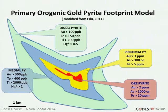Now, the orogenic systems tend to have halos of pyrite around them, and this is a model we've developed for a typical orogenic system. It's not based on any particular deposit, just on all our data, where the gold content of the pyrite, the arsenic content, the tellurium content, thallium, mercury, they all gradually change as you move out away from the deposit, with the highest gold obviously right in the centre of the deposit.